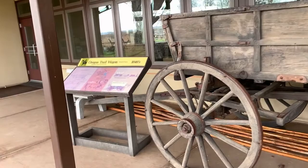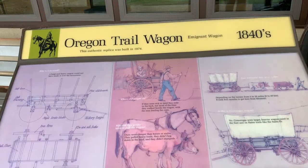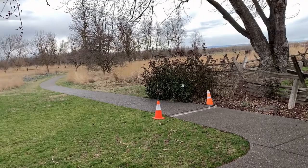This is a replica of a wagon that you might see on the Oregon Trail with the settlers coming across Oregon. All of the park has informational signs similar to this one that give you an indication of what to look for, what happened there, what grew there, what was built there. So it's a very interesting path.